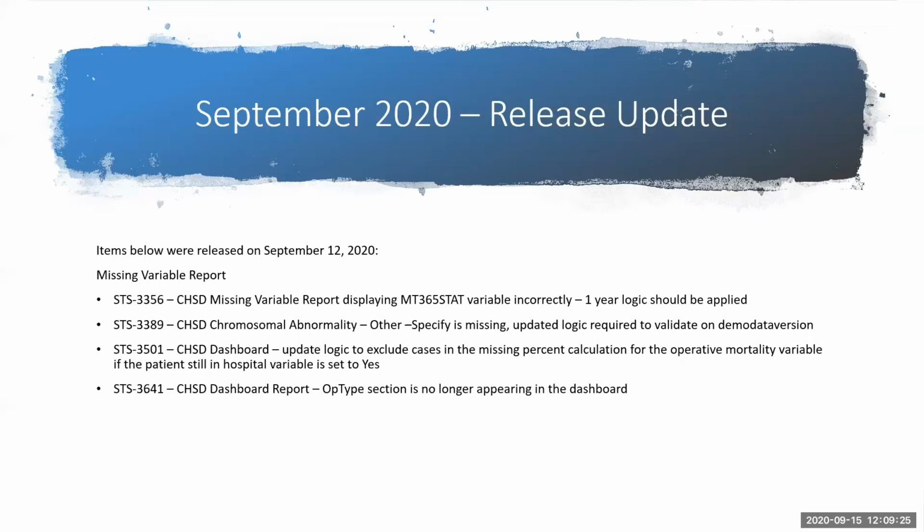STS 3501. For cases where the patient is indicated to still be in the hospital, those will now be excluded on the missing variable report. The bug note says the dashboard report, so I believe that is the dashboard where that fix is going through. And then similarly, STS 3641, also regarding the dashboard report, the op type section should be restored now, so that should now appear for you in that report.